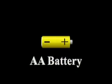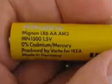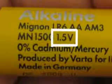Look closely at the side of a typical AA battery and you will find a capital letter V or the word volts, preceded by a number, usually 1.5. Voltage, or volts, is a measure of the force moving the electrons. It is safe to touch an AA battery because 1.5 volts is a low voltage, not enough to give you a shock.